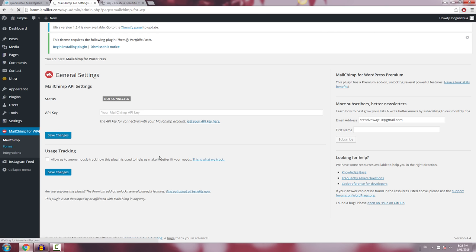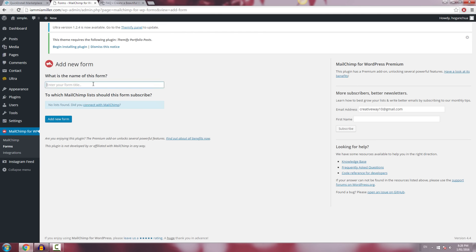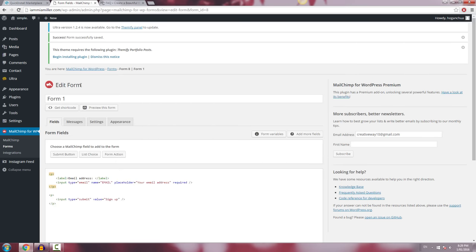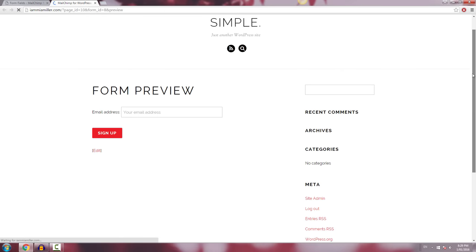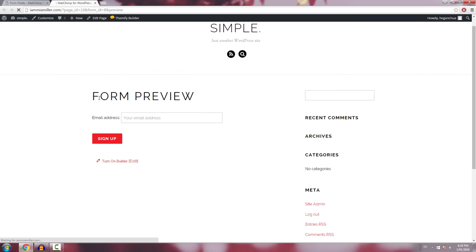So click on forms. For a form title, just enter any title. So just add the form, I guess. And now you can preview the form to see what it looks like. Let's close those, we don't need those. Okay, so this is what the form looks like at the moment.